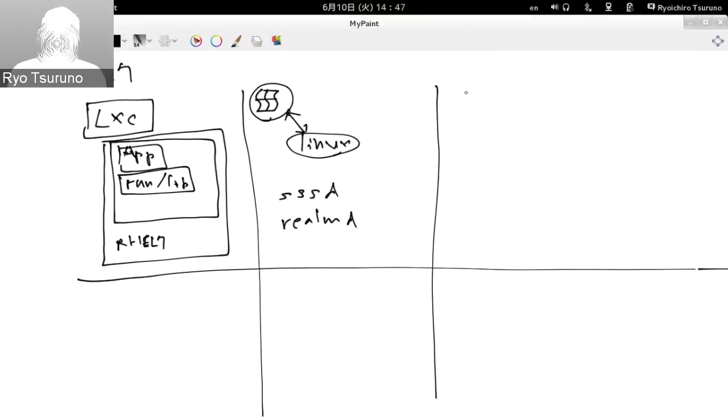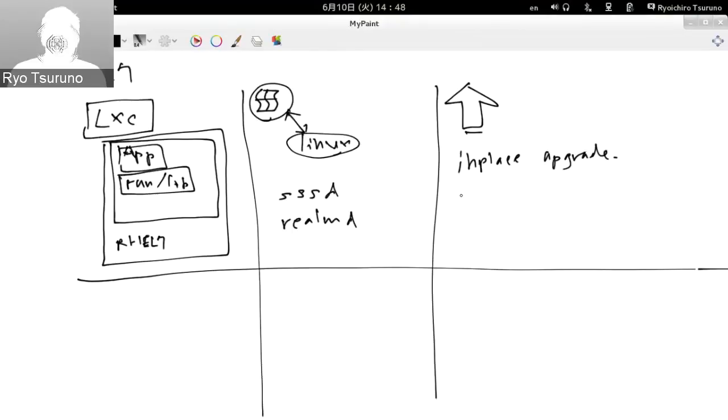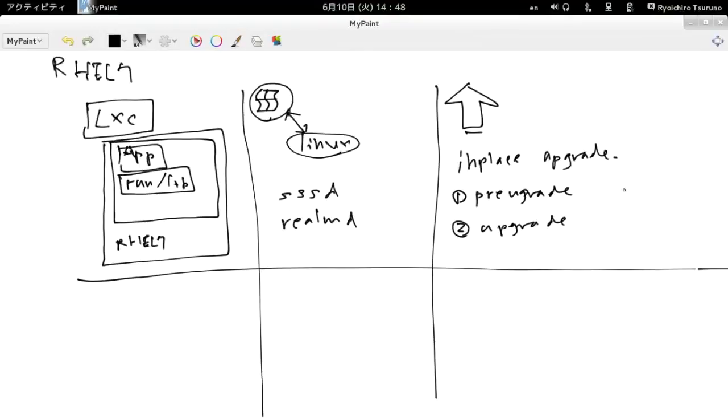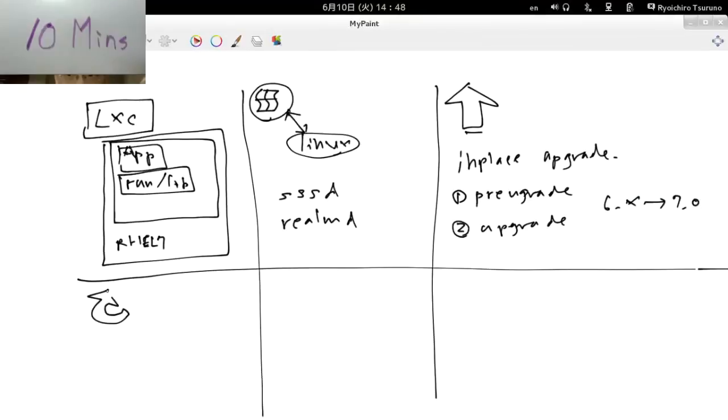And also another major talking point is in-place upgrade, right? So in-place upgrade, and it provides two tools, right? So the pre-upgrade tool and the actual upgrade tool, and it's about 6 to 7, right?